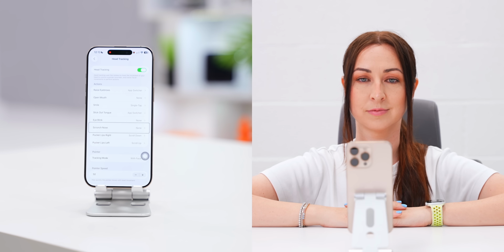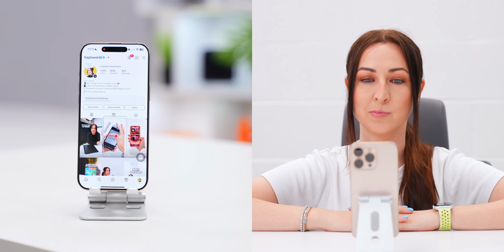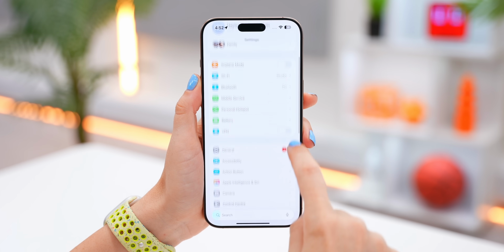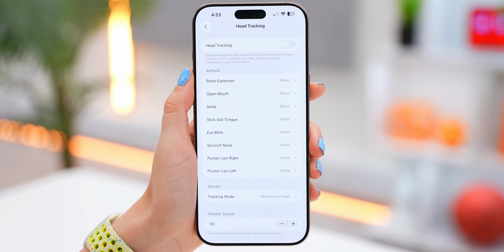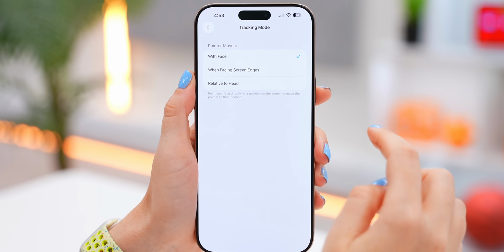Okay, so you guys have got to see how crazy cool this is. You can control your entire iPhone with just your face now. And it's something you just have to try for yourself. So to set it up, what you do is go inside Settings, then down to Accessibility, and you scroll all the way down to here and look for Head Tracking. And this is where you can play around. So under Pointer, you can say Track with Face. I just recommend it, it's much easier.